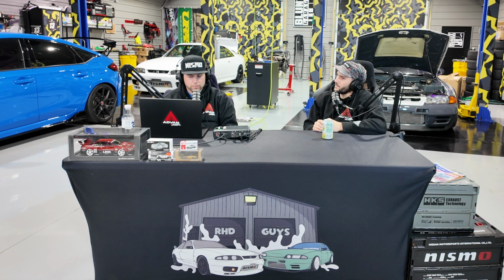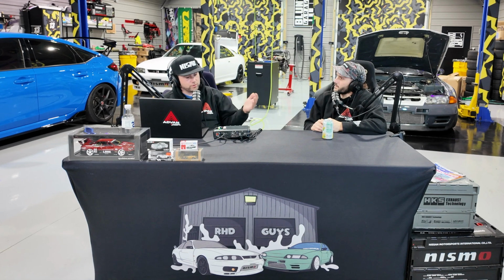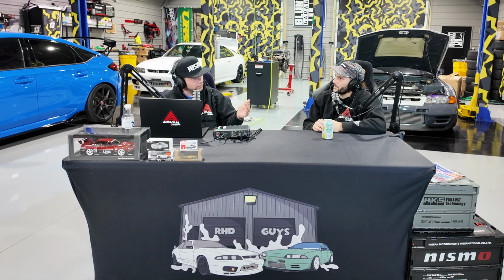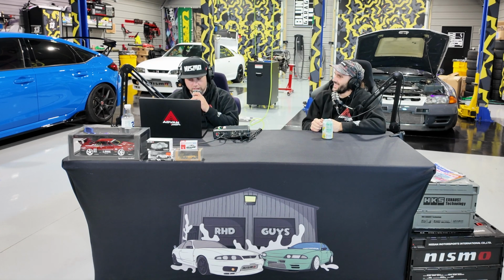In that sense, you have multiple cam profiles. So you have basically a stock EK, let's say, cam profile, but then you've got the big boy cam profile, all on the same camshaft. A VTEC camshaft is going to look a lot different than a non-VTEC camshaft. There's going to be one less lobe for the most part across all of the valves. Or an extra one, I guess, whichever way you're looking at it.